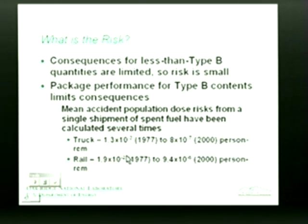And what's been determined since that first study in the U.S., NUREG-0170 back in 1977, is that the risk, the consequences from less than Type B quantities, since the activity is limited, is small. And the performance of Type B contents packages, because they are resistant to severe accidents, is also small. But the result of the risk assessments is coming up with great numbers, like mean accident population dose risks from a single shipment of spent fuel. Now, I don't know about you, but I don't get a whole lot out of that. I have to study the diagrams quite a few times to get an idea of what's going on.